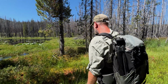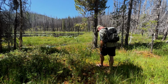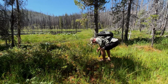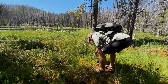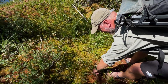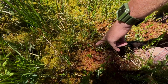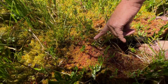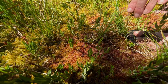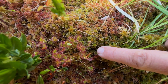So the search starts here? Search starts here. You want me to make this a little more epic? You found them already? Already found it, yeah. So, right here, there's our first sundews. Very tiny. Oh, I see it. Finger by it, see? Right there. So here are the sundews.